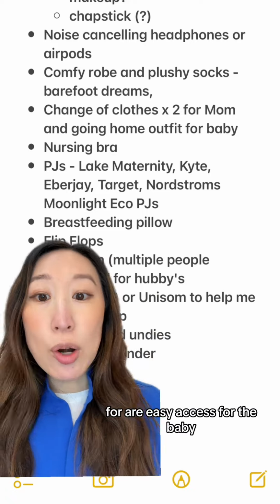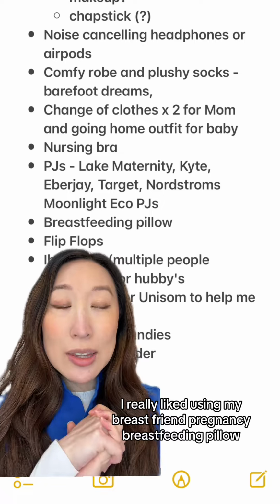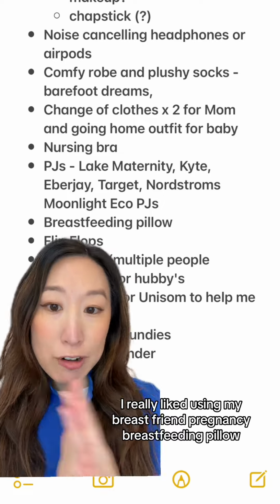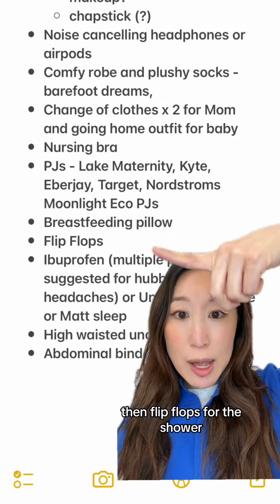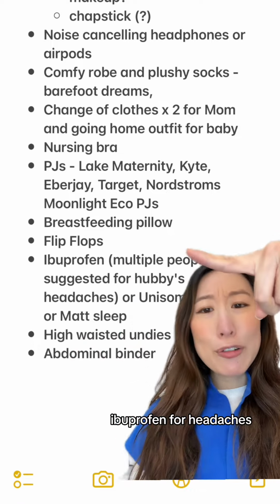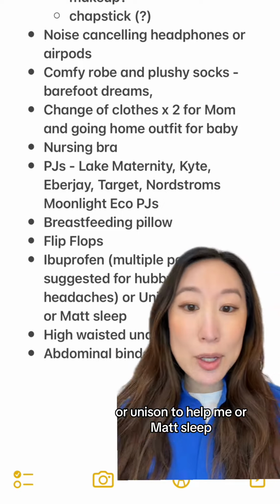Breastfeeding pillow for easy access for the baby. During my first pregnancy, I really liked using my Breast Friend pregnancy breastfeeding pillow, so that was a good one. Then flip-flops for the shower, ibuprofen for headaches. I mean, they'll have ibuprofen at the hospital, or Unisom to help me or Matt sleep.